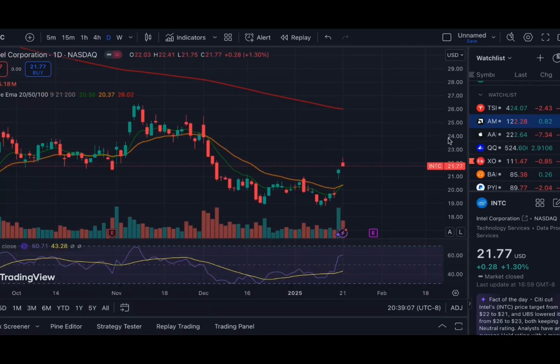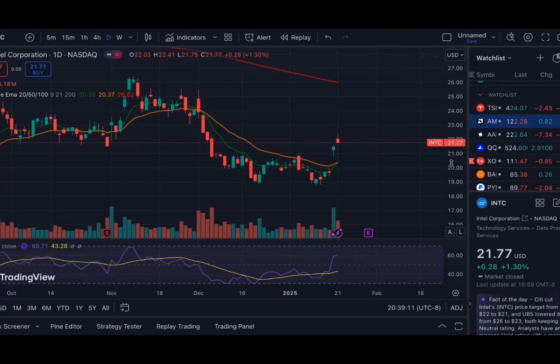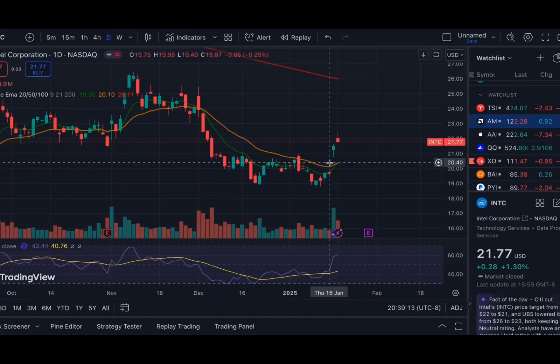Well, that could be the reason. It's an inverted hammer, by the way, on the daily, and that could be the reason it's up in the last couple of days. Maybe this is not the time to short Intel, even though I love shorting Intel.